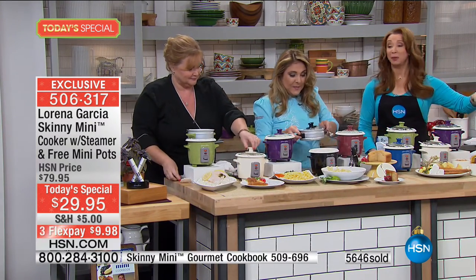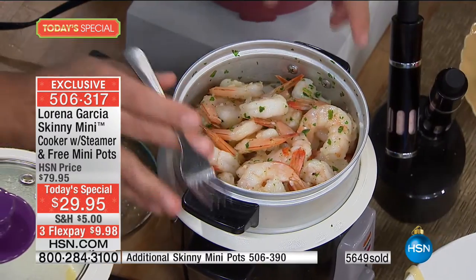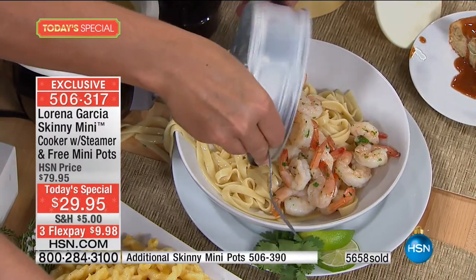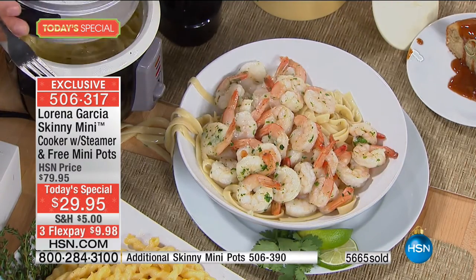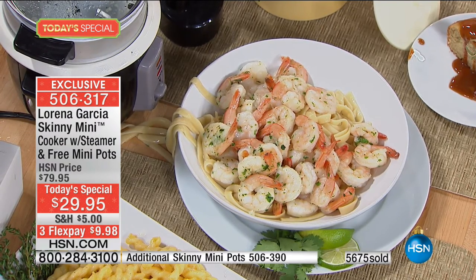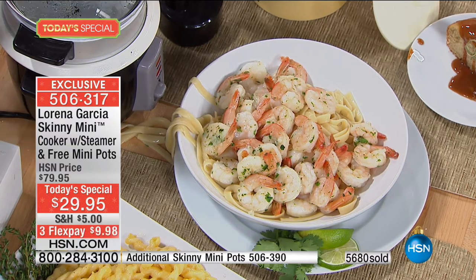By the way, you can buy extra mini pots as well, so check with your service representatives. Now, dinner for two, right, Chef? Oh, yes. Shrimp scampi. Remember that butter just went into the pasta. And then you have the garlic, the parsley, and the shrimp perfectly cooked. And our breakfast sandwich. You can't go through a drive-thru and get it that fast. We won't even talk about the price difference.